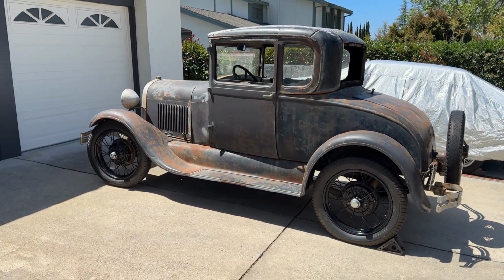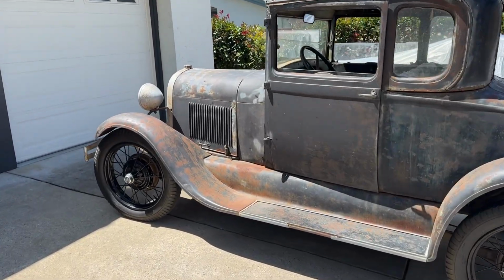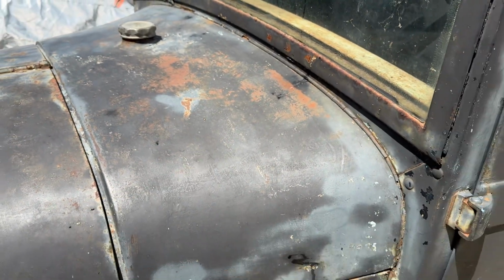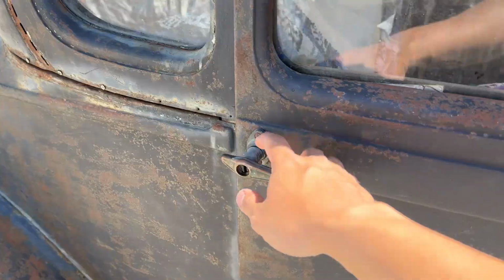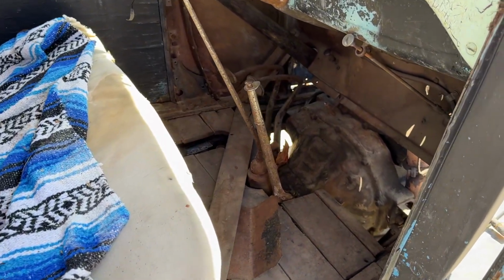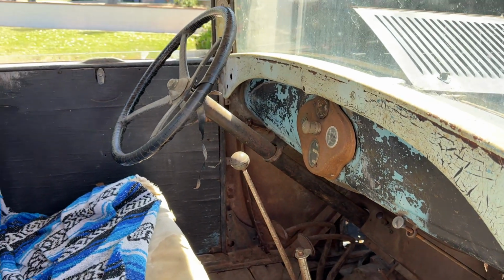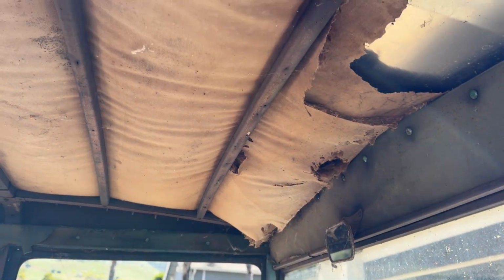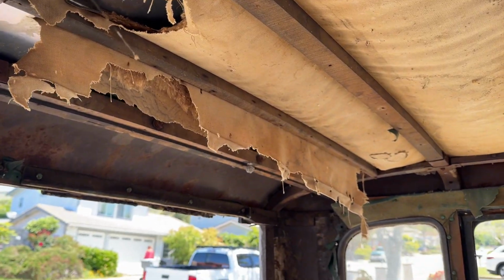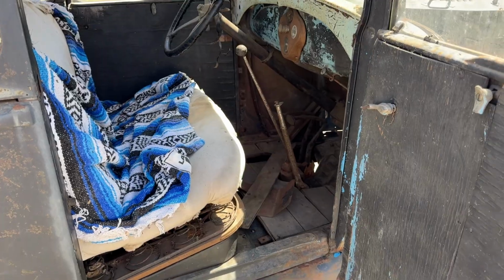I'll give you guys a close-up of the car. Even though she's got rust on her, the body is actually pretty straight. Original Henry Ford steel. But yeah, let's start her up.